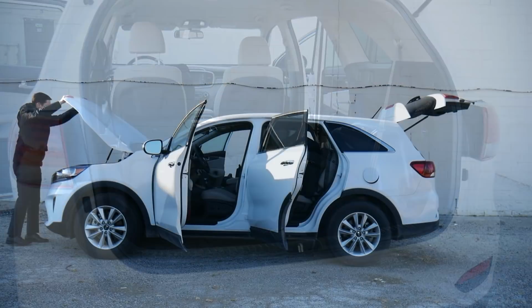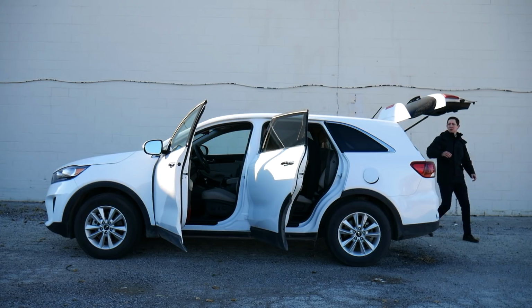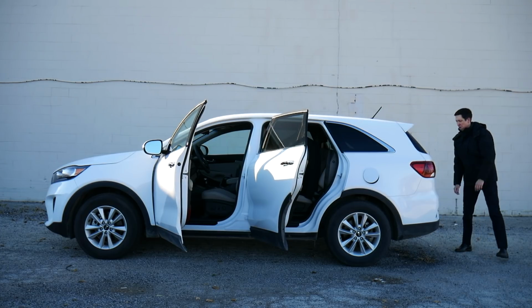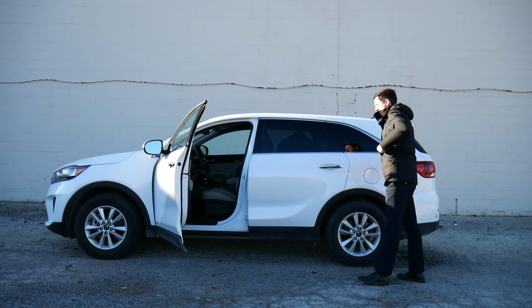Alright, so that's pretty much everything end to end on the 2019 Kia Sorento. I think this is actually the first time I've ever driven and reviewed this car, and I liked it quite a bit. And I've been driving a lot of SUVs lately, so I think that says something. Anyway, that's it for now.